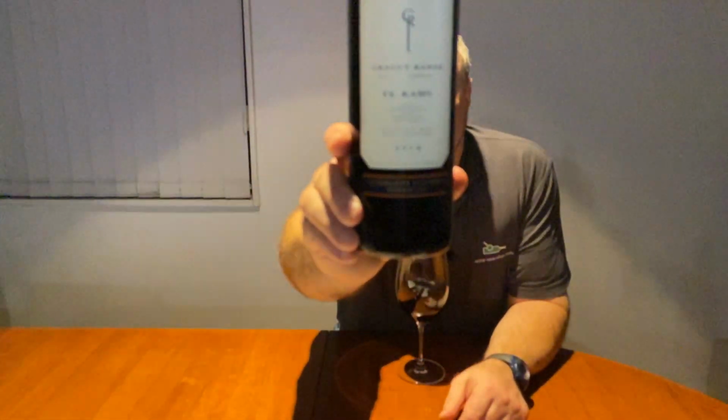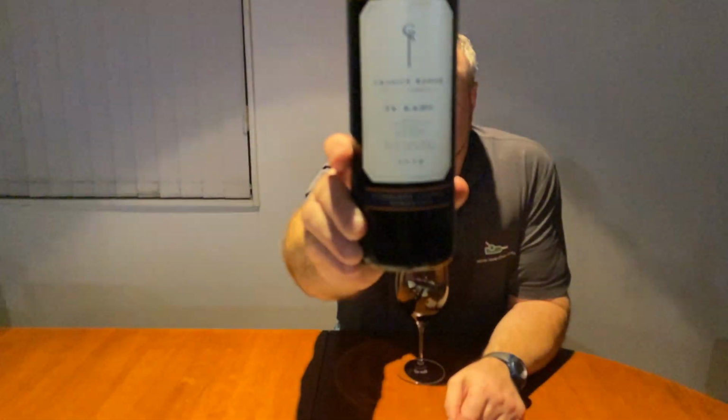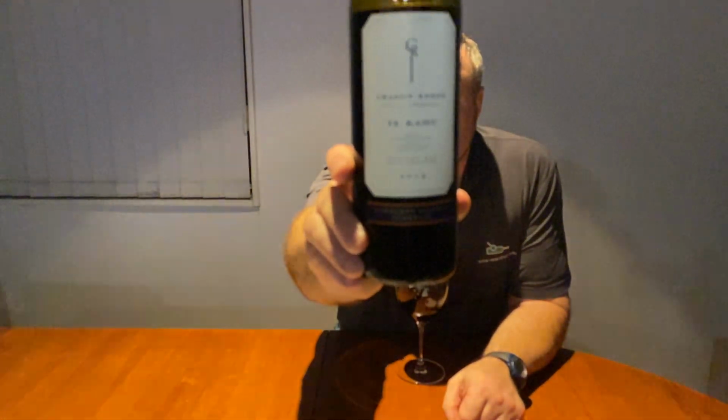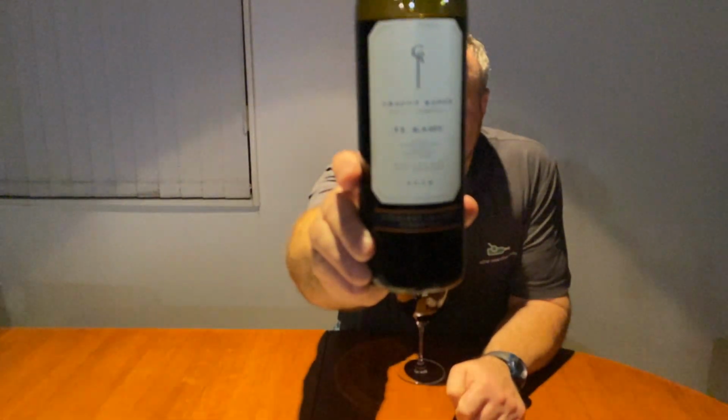This is a Bordeaux blend from Hawke's Bay in New Zealand's North Island on the east coast. It's a wine called Te Kahu. It's made by Craggy Range. It's the 2019 vintage of that. And yes, this is a blend of Bordeaux style varieties.